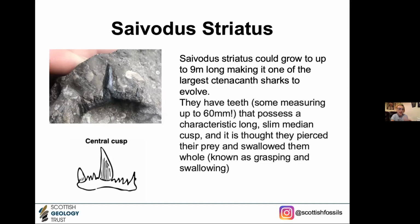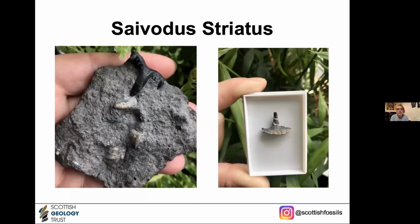Here's some other examples of Cyvodus. So the one on the right-hand side, you can see here, has been stuck back together, and that is because it just did not break out of the rock properly. But you might think, what is the point in saving something like this? Because Cyvodus is quite rare, any records that we have of Cyvodus is very important in looking overall at the fauna and the diversity of these early Carboniferous marine environments.